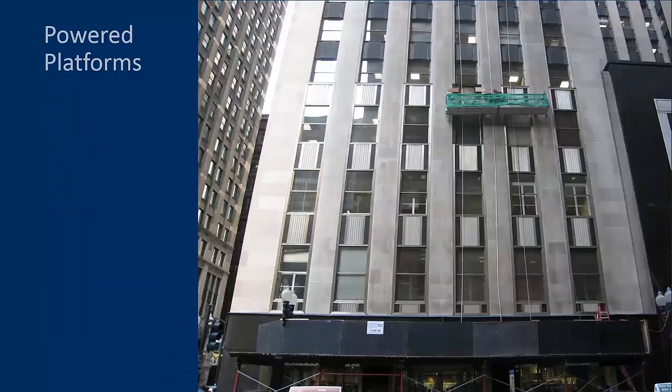Another type of platform is this modular system, commonly referred to as a swing stage. In this case, the platform and the hoists are furnished by the contractor to access the building on a temporary basis. These systems are usually only supported by a single cable at each end of the platform, and thus the workers are required to have their personal fall protection equipment secured to independent lifelines that are in turn attached to a structurally sound anchorage point on the roof of the building.